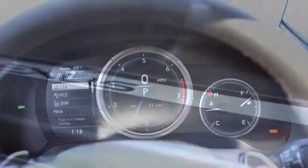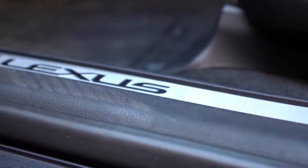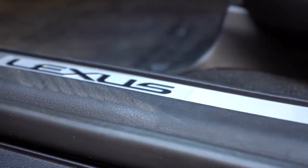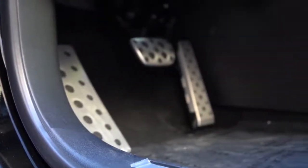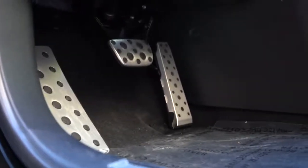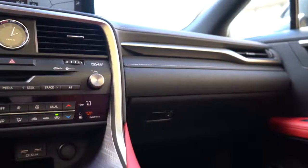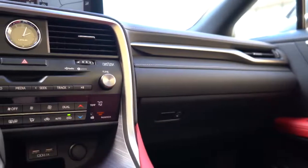But let's go ahead and make our way to overall interior quality, because perhaps the first thing I noticed when you first get into the RX 350 F Sport, there are aluminum door sills along with aluminum foot pedals as well. Definitely adding a more race car like appearance to this one. I absolutely love that. And that aluminum trim actually continues throughout. It can be found on the doors as well as just above the glove box and around the cup holders just to the right of the shifter. So really that aluminum trim is tied together very nicely.